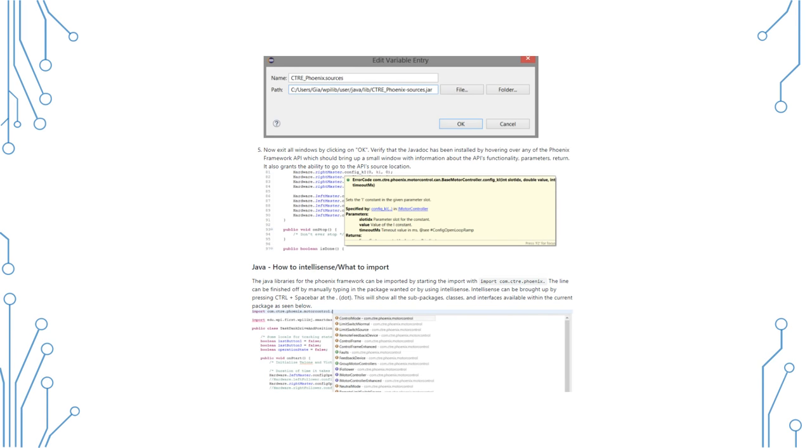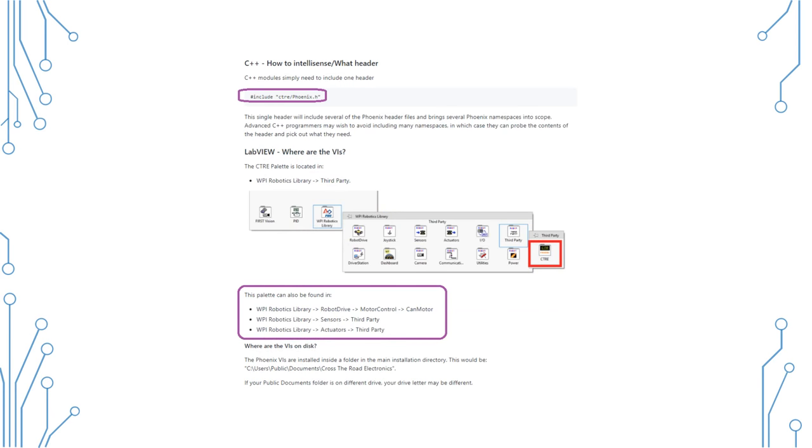Remember Control Spacebar, that's a very useful shortcut for manually pulling up the IntelliSense. On the next page, we go over C++.